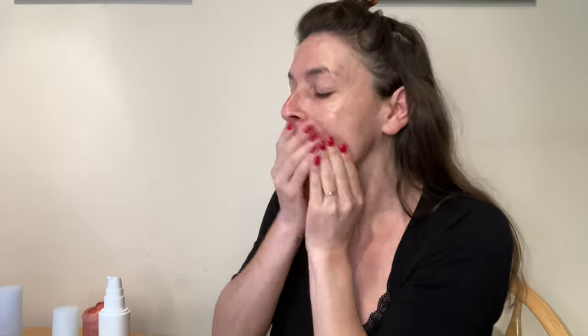Yeah, people forget that your neck ages too. It's important to look after that. It's important to look after every part of your body. Right, that's great. You don't need to keep massaging it in for too long, just so you get the general idea.